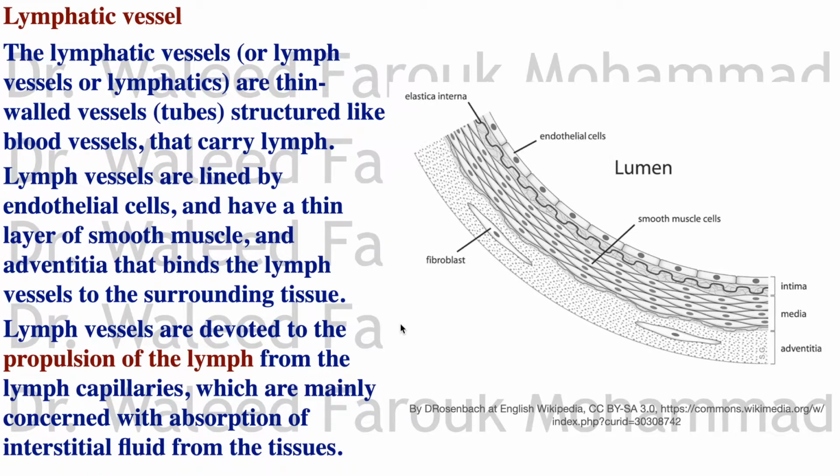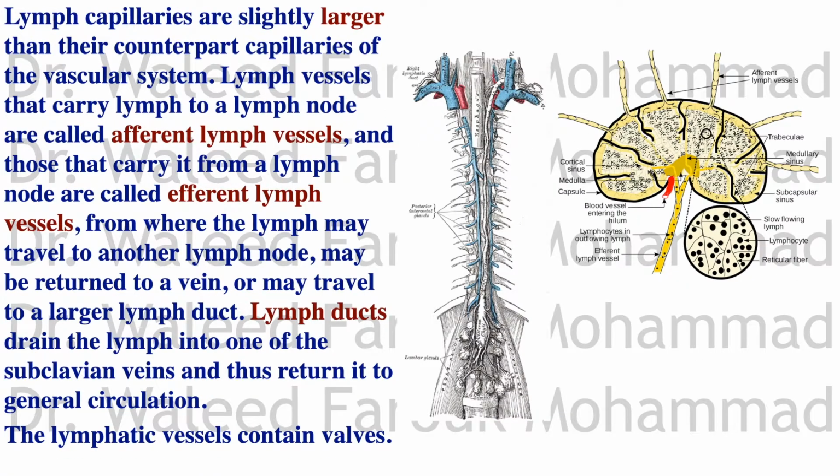The lymph vessels are devoted to the propulsion of the lymph from the lymph capillaries, which are mainly concerned with absorption of interstitial fluid from the tissues. As mentioned before, the lymph capillaries are slightly larger than the capillaries of the cardiovascular system.